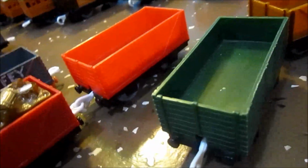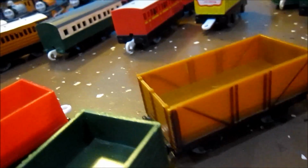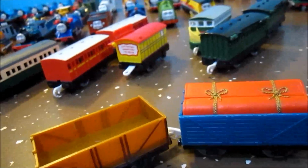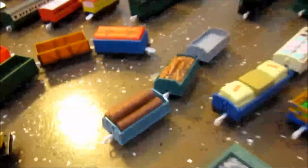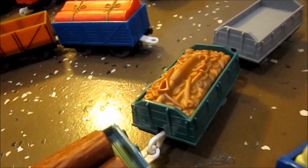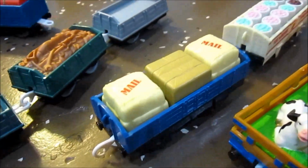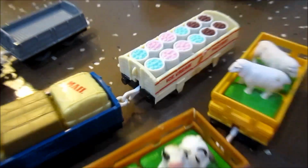This is a Hit Toys green truck, a Mattel brown truck, which I sharpied in the outer lining, and this blue truck with a red carpet, which came with Charlie. This little blue truck with logs, this little green scrap car, and this little gray empty car. Got this long truck with mail loads, and the long ice cream truck with removable ice cream loads.